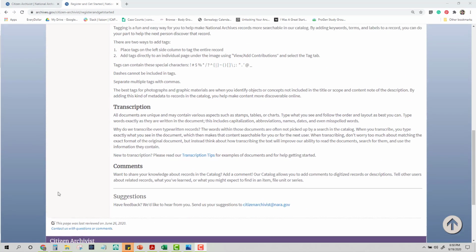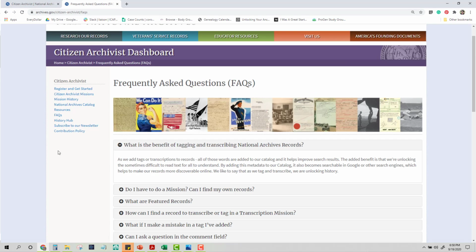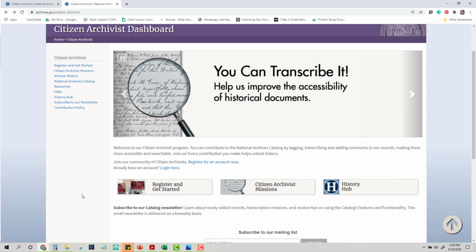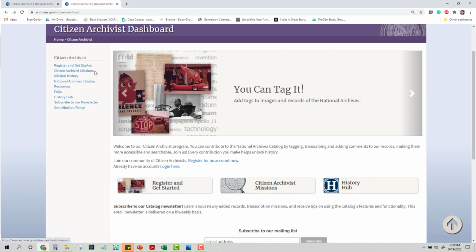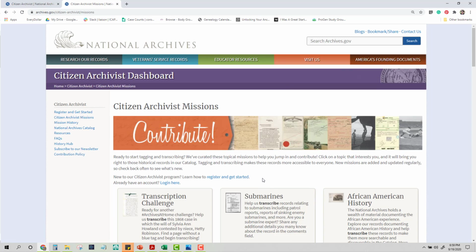And if we come up to the top, it also has a facts page. The facts page is helpful because it answers a lot of the basic questions that you have as you begin tagging and transcribing these records. Back on the Citizen Archivist dashboard, you see here it says Citizen Archivist Missions. That link is also on the left-hand side of the page as well. So let's go ahead and see what kind of missions they have available for us to contribute to.